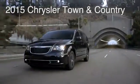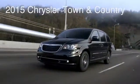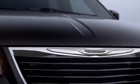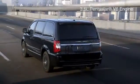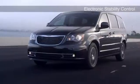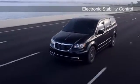The 2015 Chrysler Town & Country takes the good life on the road and it brings it home. All Town & Country models are equipped with a powerful, fuel-efficient 3.6-liter Pentastar V6 engine paired with a 6-speed transmission with electronic range select, and independent suspension adds smoother handling.